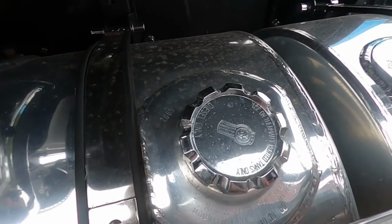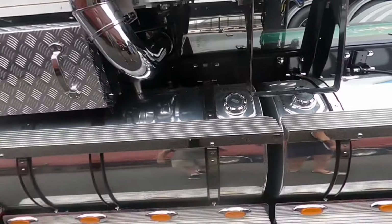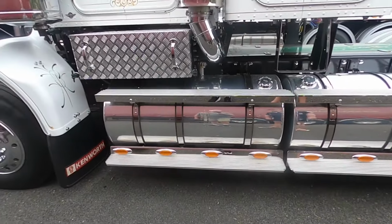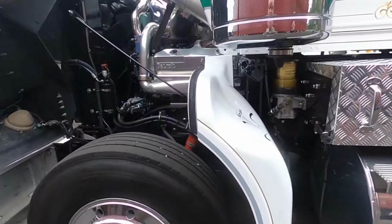So these are 440s or 400 liters? 400s, about 400 liter tanks. One's split for hydraulics. Oh, so you've got a wet line system there. Yep. 86 model. Wow, what a classic.